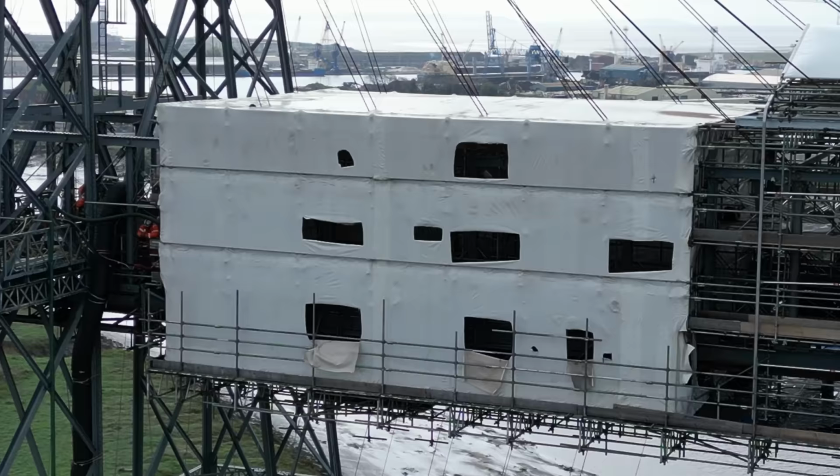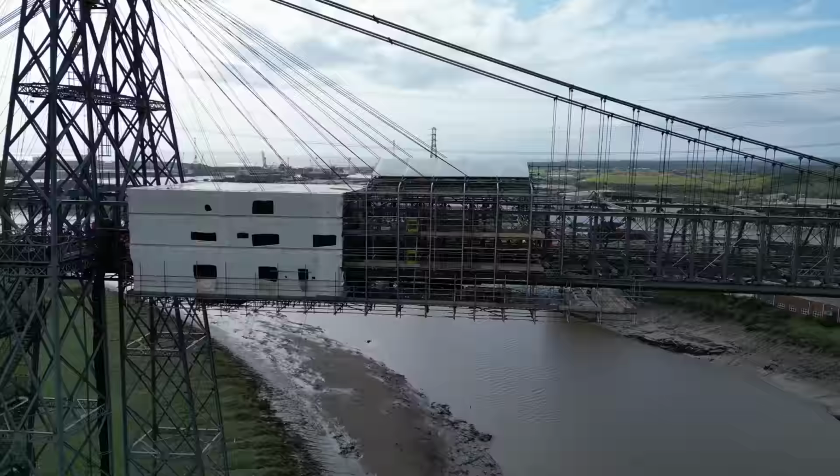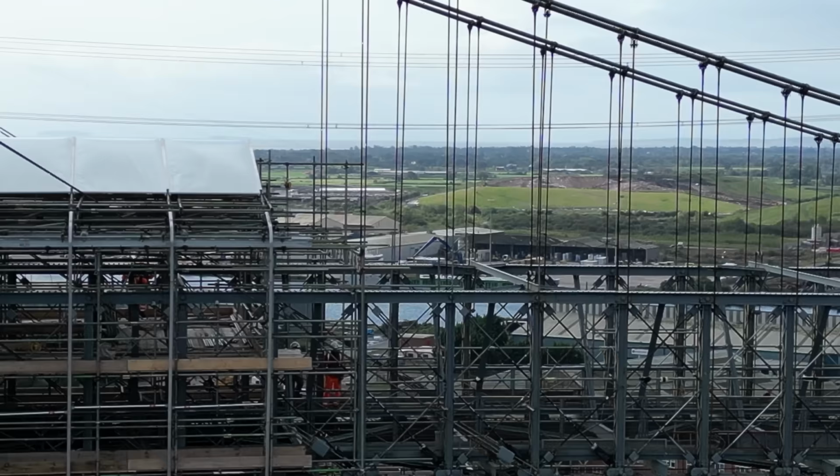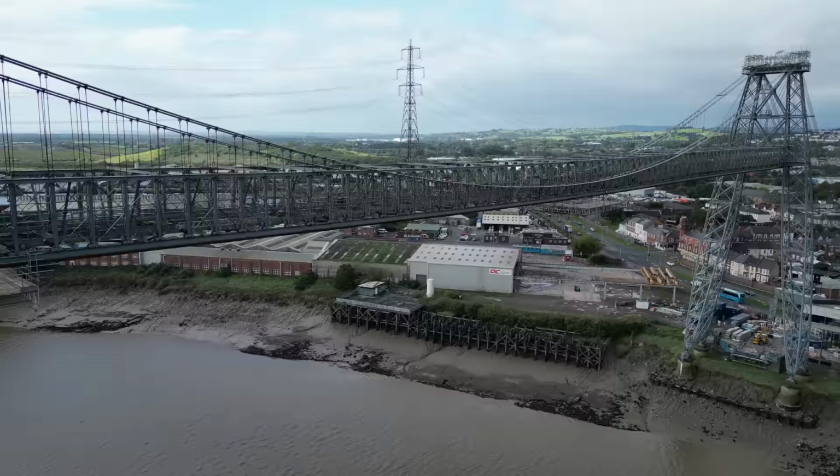Looks like they've even wrapped the work area just there. Was it getting too windy? We've got some sort of roof on the work area there as well. Scaffold down below. But what a bridge, eh? What a bridge.